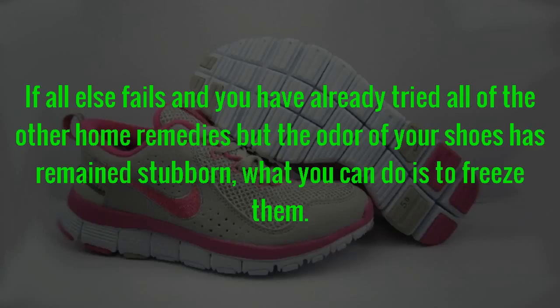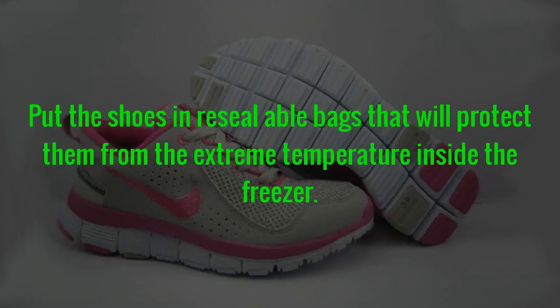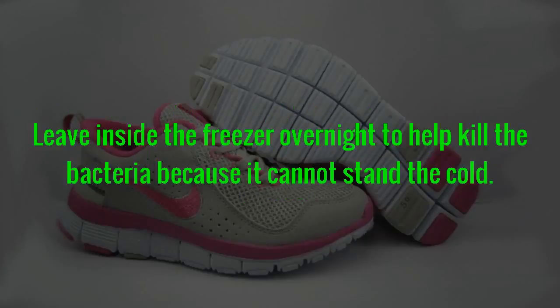10. Freeze shoes. If all else fails and you have already tried all of the other home remedies but the odor of your shoes has remained stubborn, what you can do is to freeze them. Put the shoes in resealable bags that will protect them from the extreme temperature inside the freezer. Leave inside the freezer overnight to help kill the bacteria because it cannot stand the cold.